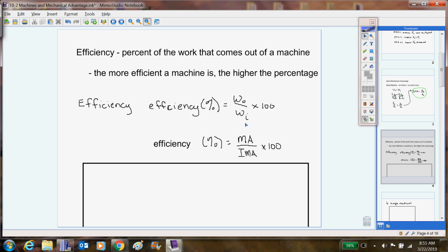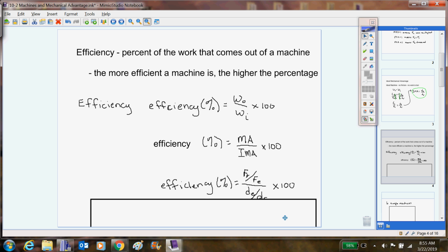Now, mechanical advantage we said was what over what? FR over FE. And ideal mechanical advantage was DE over DR. So also in your book, they have this equation: FR over FE over DE over DR times 100. If you know this one, then you really can plug in very easily, or you do the two numbers separately and then plug them in.